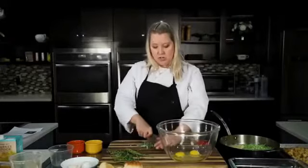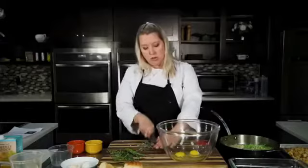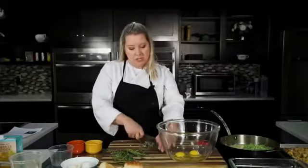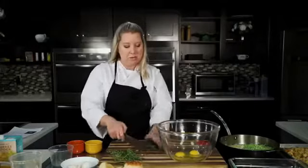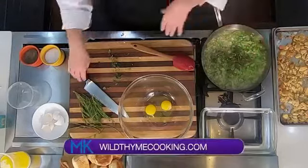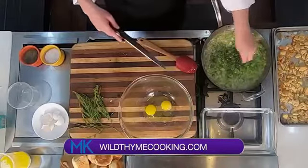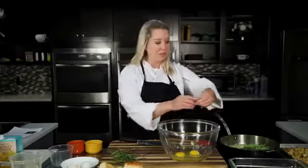Definitely fresh if you can get it. Dried, of course, will work. You could do the rubbed sage or the dried thyme. But if you're using fresh, a good rule of thumb to keep in mind is you want to use about 3 times as much as you would dried. So you are going to need a little bit more when it comes to the fresh, but it definitely, to me, gives it a little bit stronger flavor.